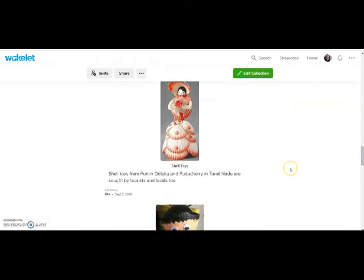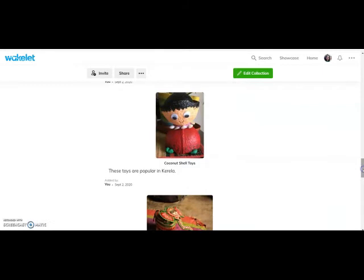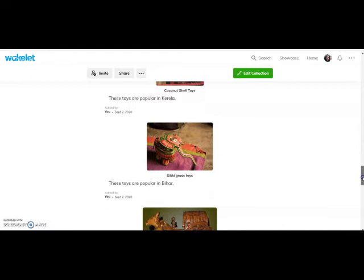The next you can see a beautiful doll carved out of shells, and they are shell toys from Puri in Odisha and Puducherry in Tamil Nadu. They are an attraction for tourists and locals too. The coconut shell toys are popular in Kerala. You can find many such beautifully made coconut shell toys in southern India.